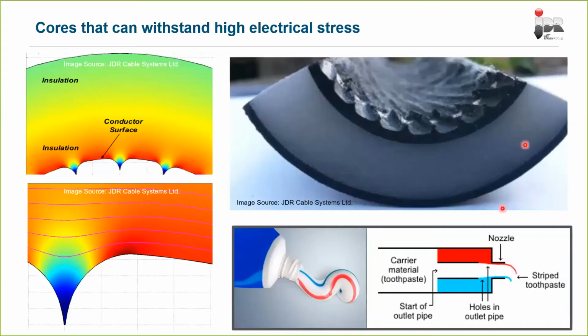However, the insulation layer is critical in a power core, so we want to ensure that there's minimal chance of any contamination getting into those 3 sections as possible. So what we do is we apply it through this triple extrusion method, which means that the 3 layers are applied in one operation, similarly to how toothpaste is produced. Okay.